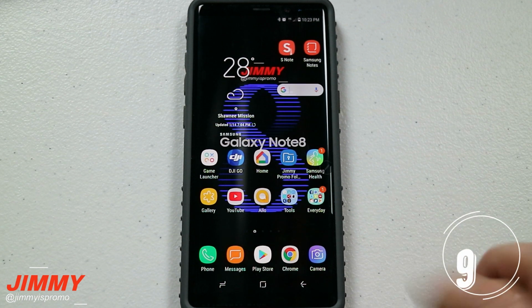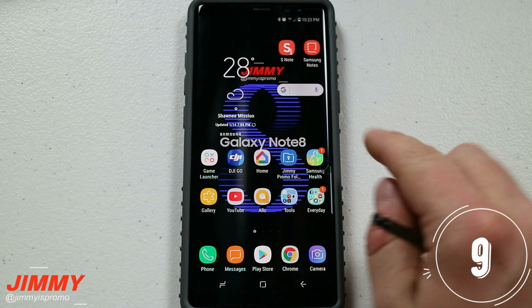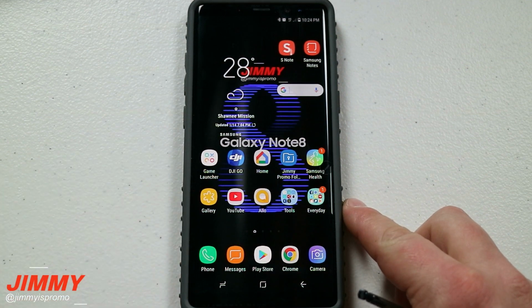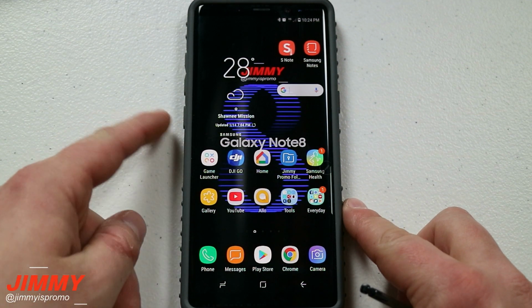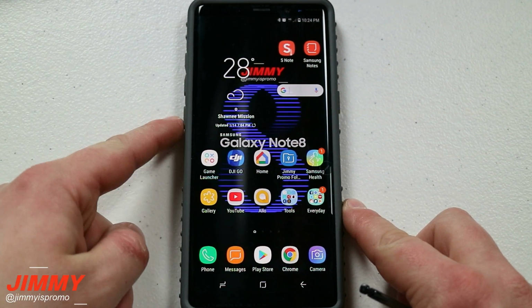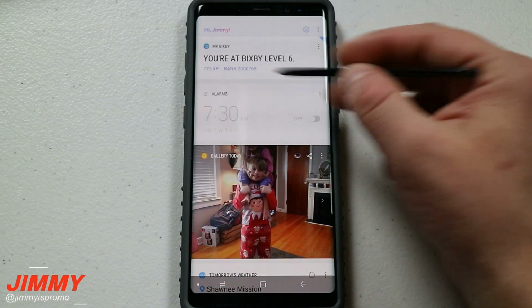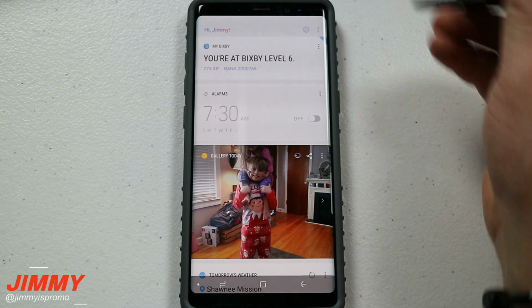The 9th thing to do is to play with your settings of Bixby. So Bixby is something that is added to this device. It is new for the Samsung Galaxy S8, S8 Plus, and the Note 8. It actually has a dedicated button right over here below the volume rocker. If you just swipe over to the right hand side, on the left side of it over here, you're going to see where your Bixby is.